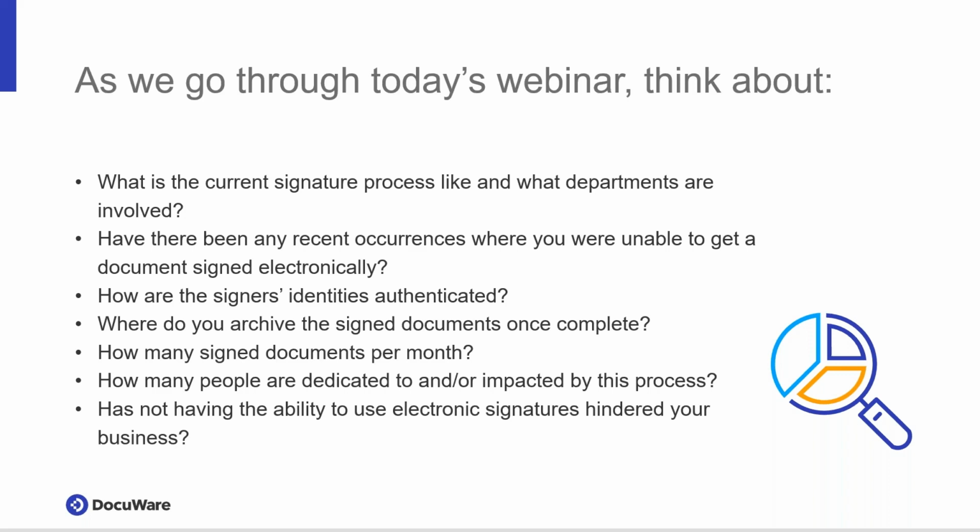Have there been any recent occurrences that prohibit you from getting a document signed? What happens to documents once they're complete? And questions like that need to really be asked before you enter into an electronic signature routine.